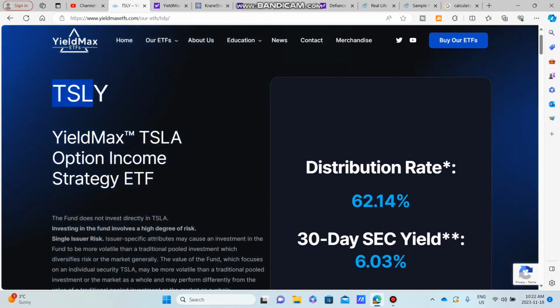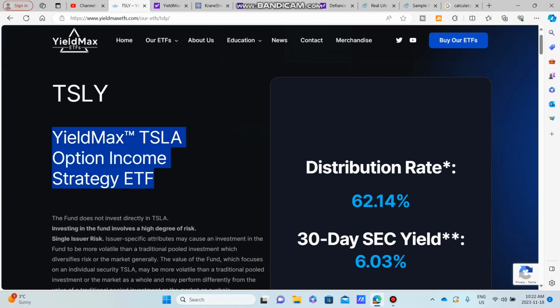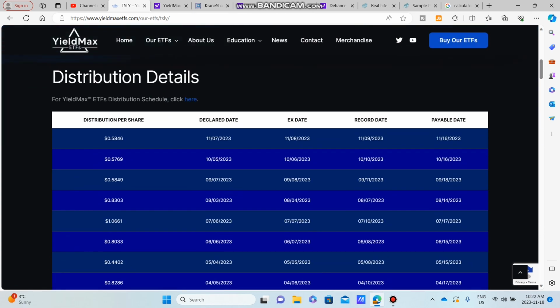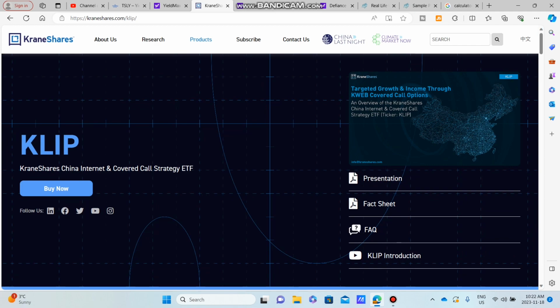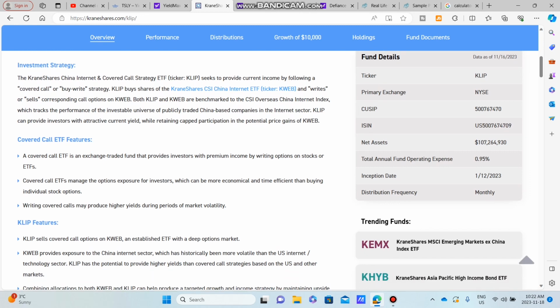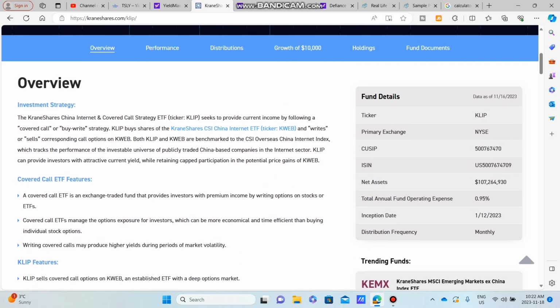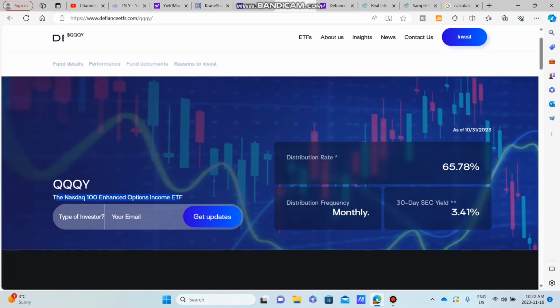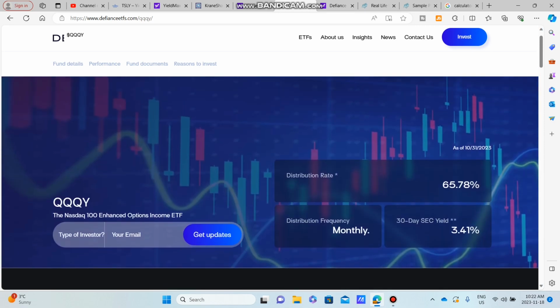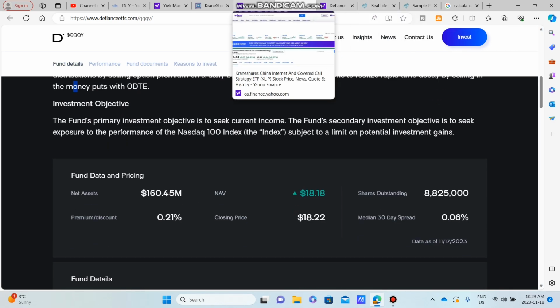Now, the 3 investments that I do invest in, you guys know Tesla with the YieldMax Tesla Option Income Strategy ETF, a synthetic covered call writing and selling ETF, which writes synthetic covered calls on Tesla. They produce a pretty good dividend. We also have KLIP, which is the Kraneshares China Internet and Covered Call Strategy ETF, and they write covered calls on KWEB, which is their underlying sector. And last but not least, we have QQQY, which is a Nasdaq 100 Enhanced Option Income Strategy ETF. They write/sell 0 DTE, 0 days to expiry, at-the-money puts on the S&P 500. And so those are the 3 that make up the bulk of my income.